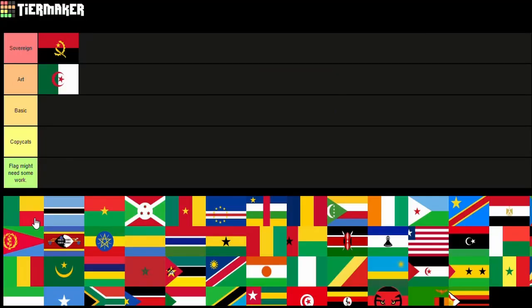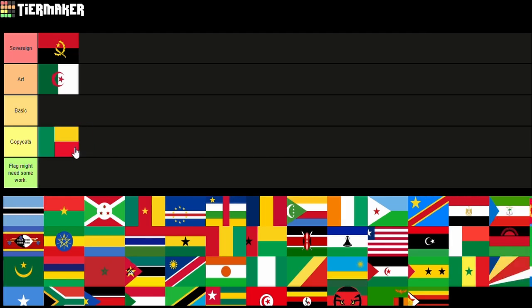For Benin though, these colors had the representation of green for the hope of a new democracy, red for the courage of the ancestors, and yellow for the treasures of their nation. When it comes to rankings though, whilst I did call it a very basic design of a flag, which is not a bad thing for flags by the way, I really can't help but put it in a different tier, and this is because alongside other West African flags, they really do look kinda samey. Therefore, the Benin flag will be our first entry into the Copycats tier.